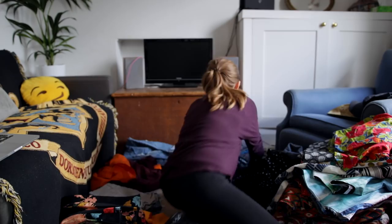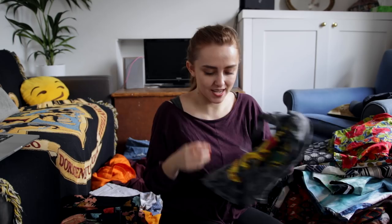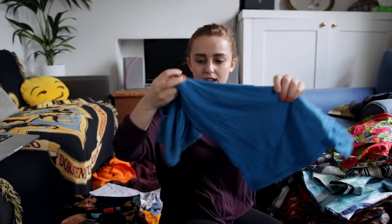Next, pajamas. I accumulate lots of pajamas. Hogwarts ones. These are staying. I'm entitled to all of the space, which is sold out. I'm sorry. Staying. Random big blue top. You can go. Strawberries. These are my summer ones. I like the summer strawberry ones.